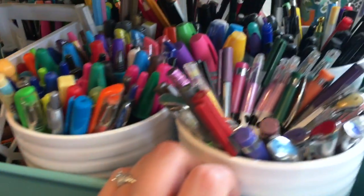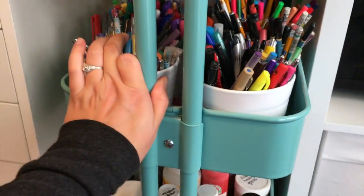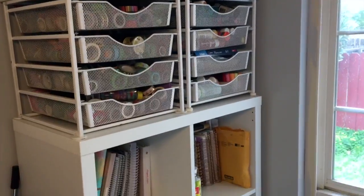The nice part about this Rascal is that I can move it over to my other desk when I'm working, but then otherwise I can keep it over here out of the way. And then this is the final section of my office.